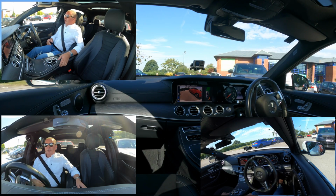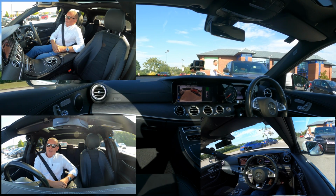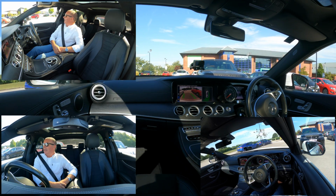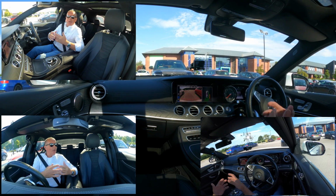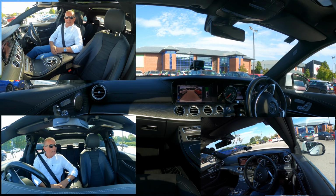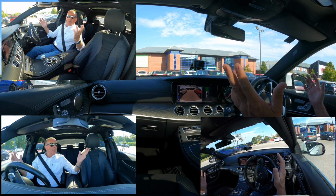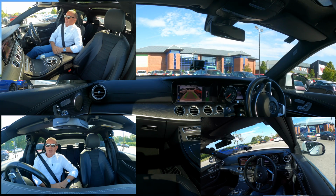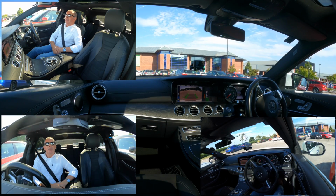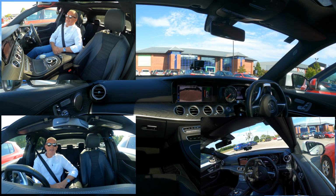Well, some guy in a Range Rover's just messed me up here. But anyway, you see that it's braking the car. I'm not doing anything. I'm covering the brake because I'm frightened to death. But as I say, I'm not touching anything. That chap there messed me up because... there you go, perfectly reversed in.